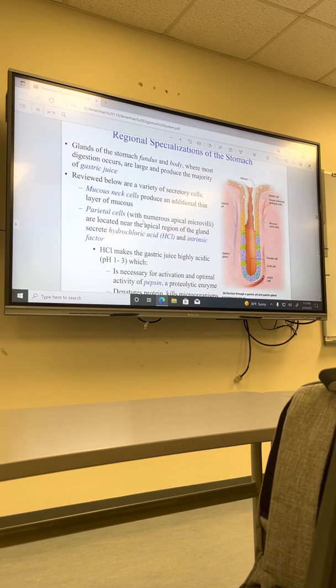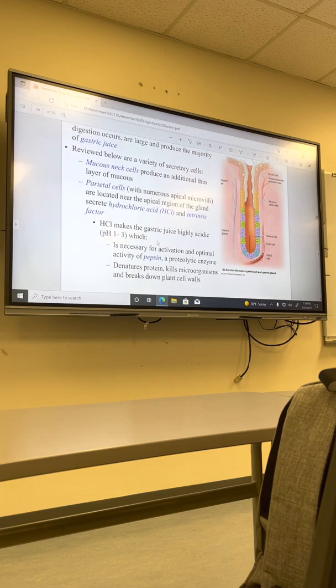All right. The hydrochloric acid is going to make the gastric juice highly acidic, anywhere from like 1 to 3. Your stomach, we're going to see, kind of has a set point of 2. When there's food in the stomach, it's going to try to keep it at 2. If the stomach acid levels start to rise and the pH drops too much, like down to closer to 1, then that's going to kind of shut off the acid production.